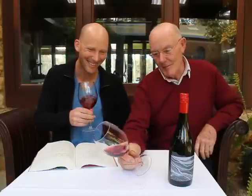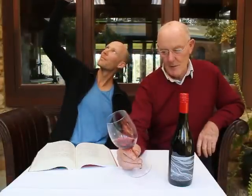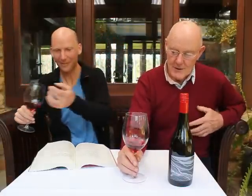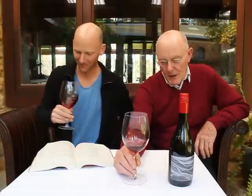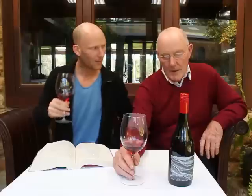So this is a lovely fresh colour. The wine was actually tank fermented and has not been in wood. Pinot is very sensitive to oxidation. We can make a Pinot of note in the southern end of Margaret River, but not every year.